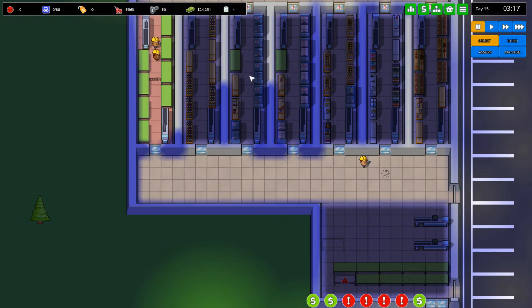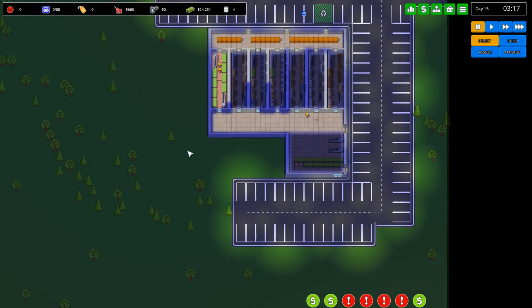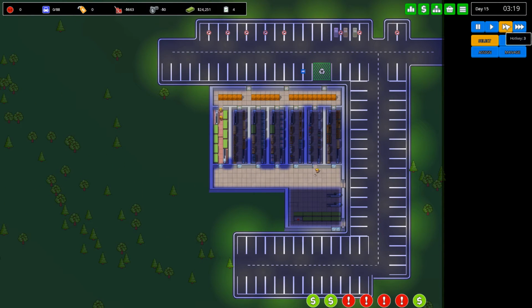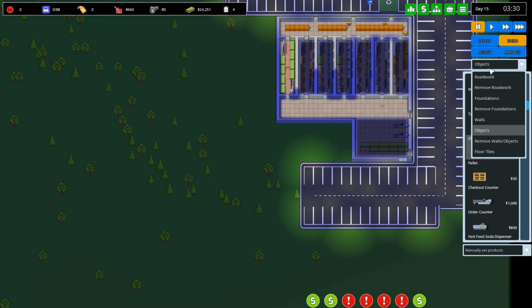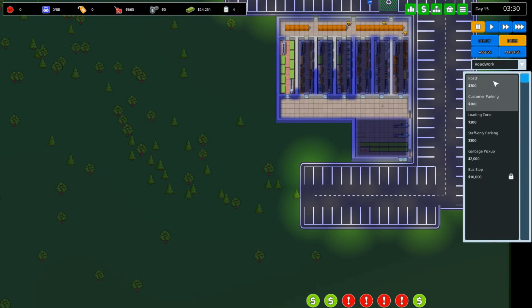Since these get cleaned off so quickly. Right then, I think we're good in that sense. Yeah. Oh well, let's give our builders something to do. Keep them busy throughout the night.